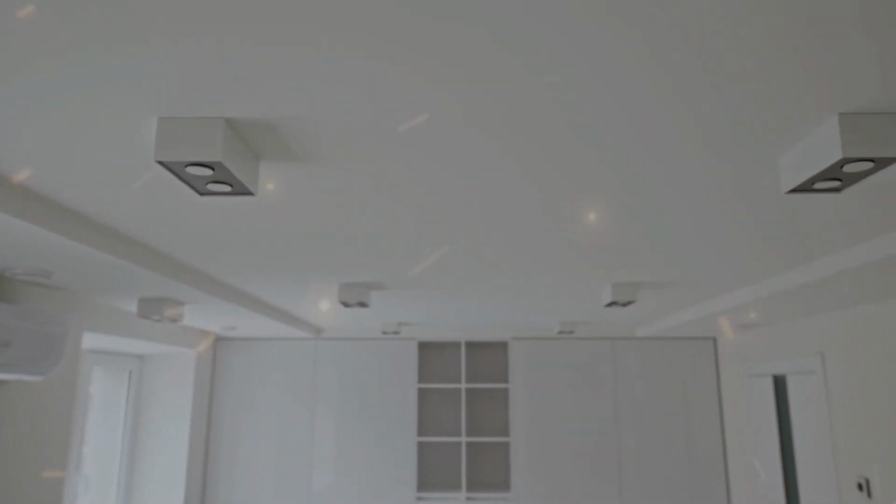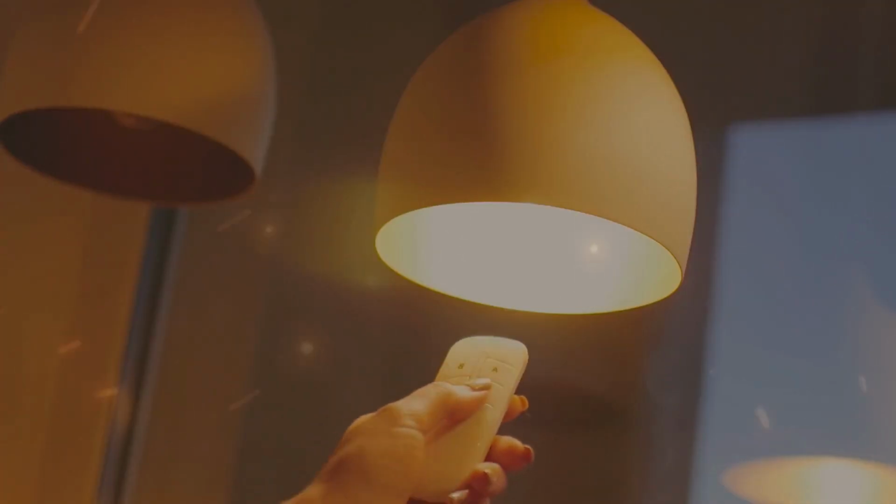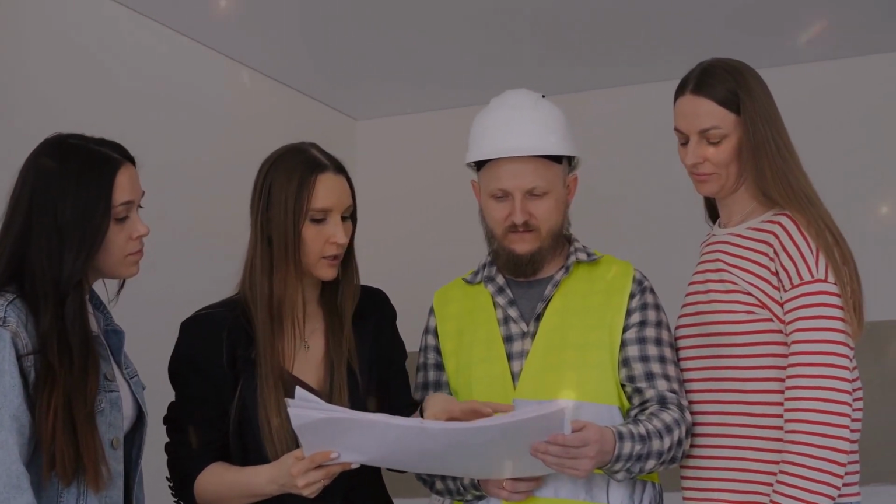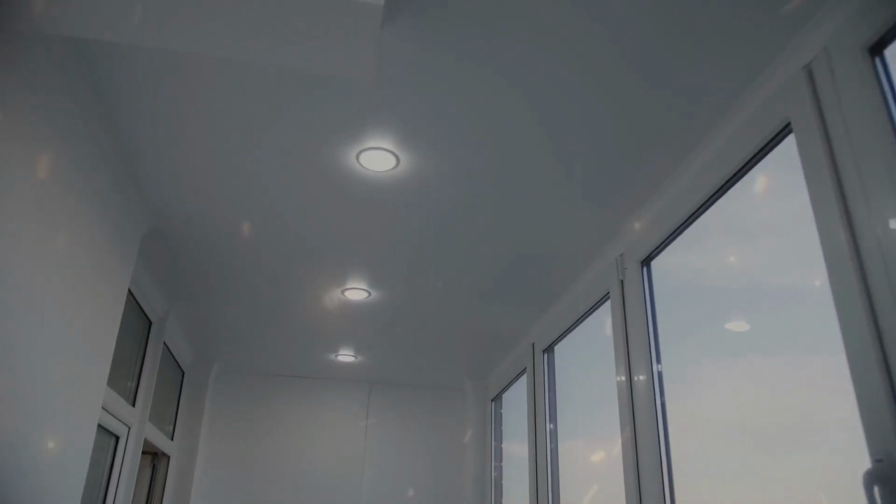The power of controlled dimmers for ambiance and savings. One of the best ways to enhance the versatility and energy efficiency of your recessed lighting is by installing dimmers. Dimmers allow you to adjust the light intensity to suit your mood and the occasion.